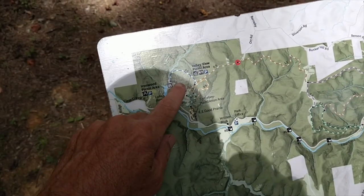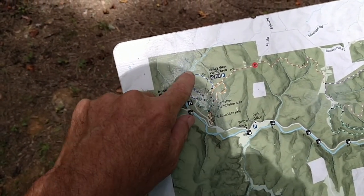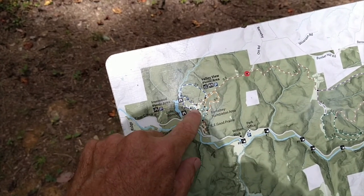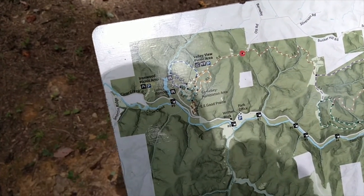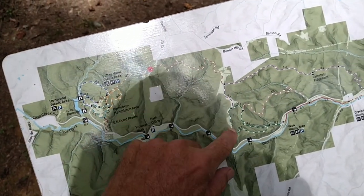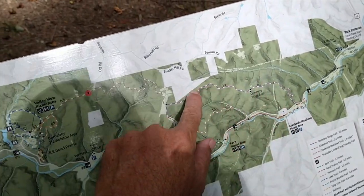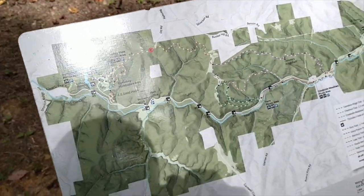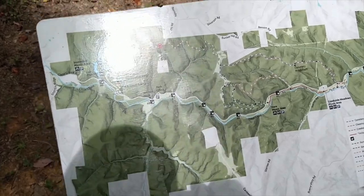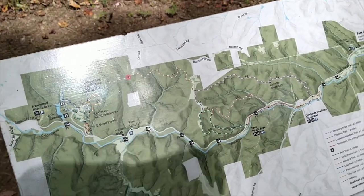go along, then start backtracking back to where I went, and back to the parking lot. That's my plan. And I may, when I get back, wander through these little ones here by the parking lot. So that's my plan. All the way down around, and then back up. And that should hit every trail in here, pretty much. I ain't worried about little extensions, connections like that.